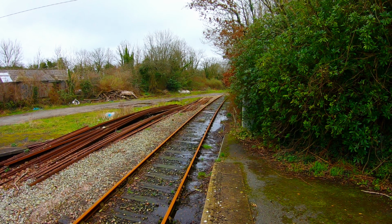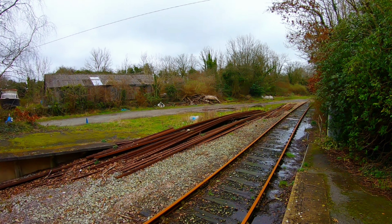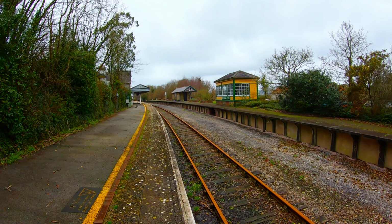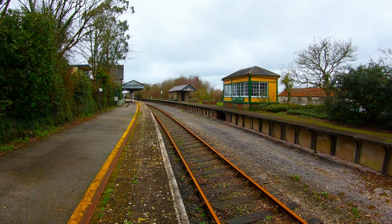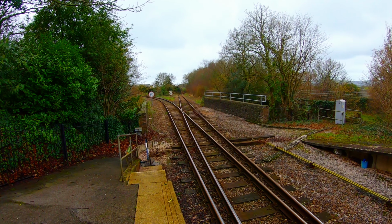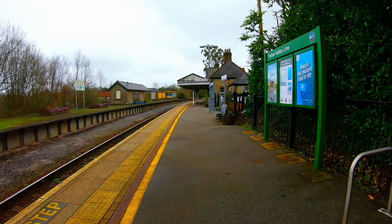This is still under the operation of Network Rail here, so what we'll do is go over the top and join the Tavistock line a little bit further down. Junction there with Plymouth on the left and Gunnislake on the right. There's actually a Network Rail van here right now.